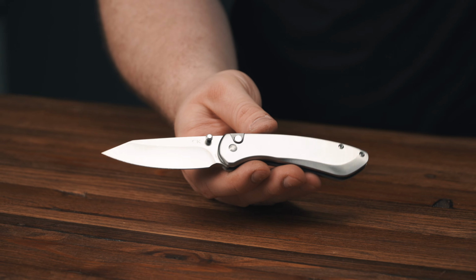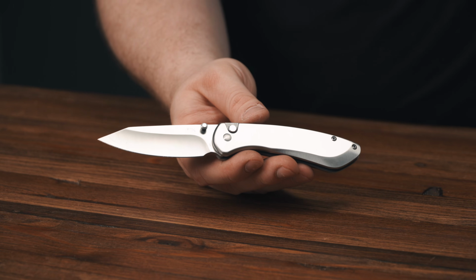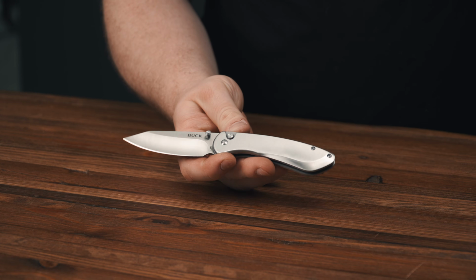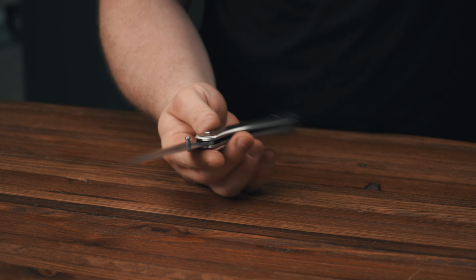They have a Buck 110. I'm pretty sure they had a fixed blade, like the hunter style, the old school, like a 107. They had several different Buck knives, but I think for the money, this is probably the best Buck there personally, but you know, your mileage may vary. But yeah, the one complaint I would have about this is how slick it is. It's very, very slick, but for the money, that's not bad at all.